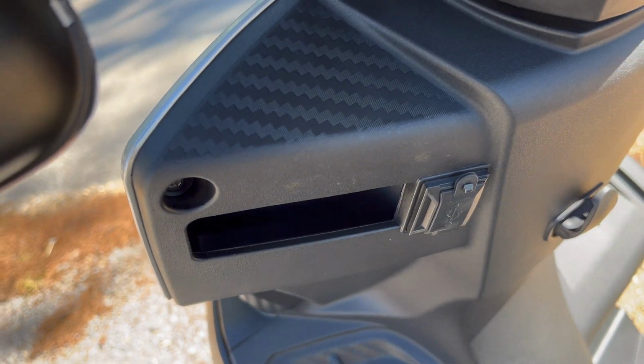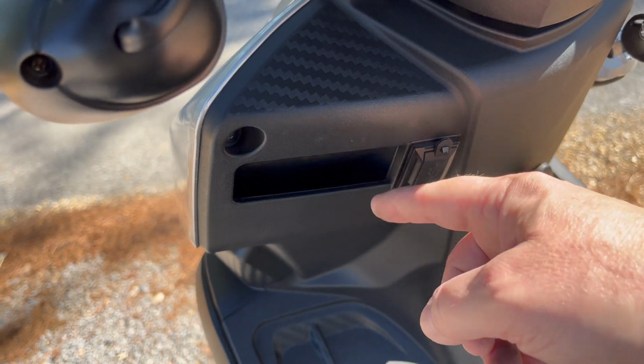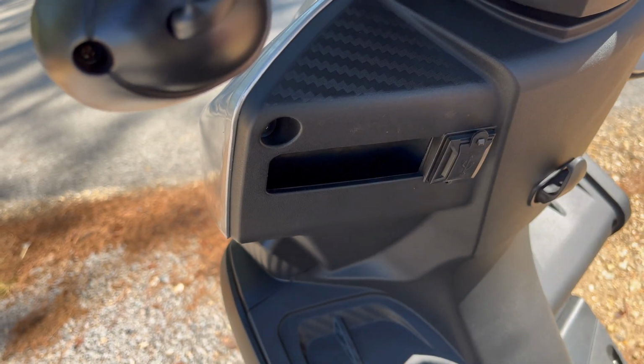So I'm going to mark that as kind of a nitpick for me because I want to use this, but if I put my phone down in here, I can't get it out.